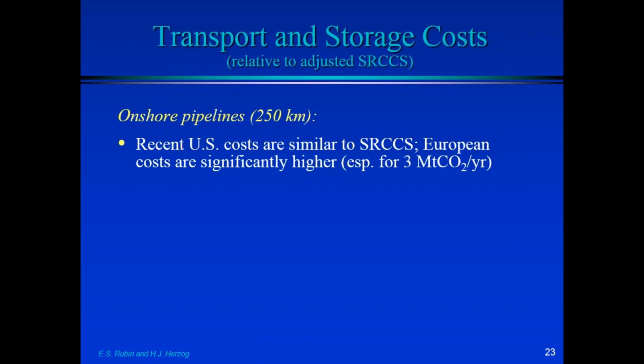So far we've been talking just about the capture system at the plant. As Howard mentioned, in the IPCC study, there were separate chapters and separate looks at the costs of capture, transport, and storage, and then we combined all three. We also looked at more recent studies for transport and storage costs. Summary conclusions are that for typical onshore pipelines, at least in the U.S., costs are very similar to the special report costs when they are adjusted for a common basis. Basically, it says we have a lot of experience in building pipelines. Their cost is stable. Some of the European studies that we compared actually showed somewhat higher costs, especially for pipelines carrying smaller amounts of CO2, typically the amount of CO2 that might be captured in a single plant. At larger rates that would be networks, those costs were a bit more stable.